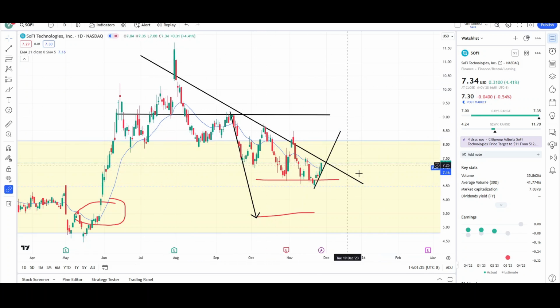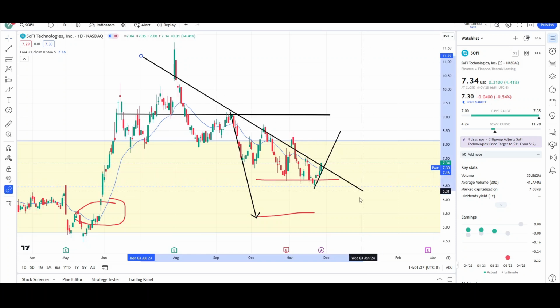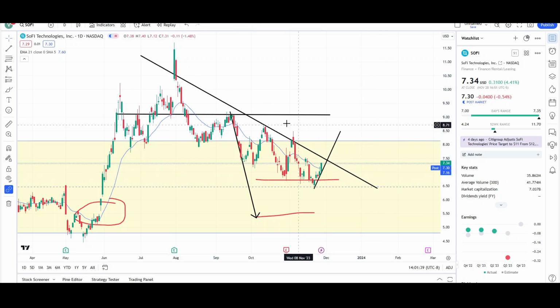I know it looks kind of off, but on the weekly chart, it fits a little bit better. So this downward trend line right over here is off the swing highs, and price is still kind of below the EMA. And price is still inside this yellow range, which is not a good sign. And the measure move is not reached yet at the 5.33 level.